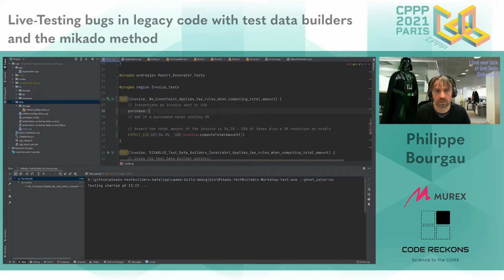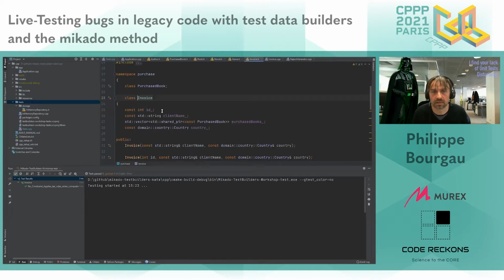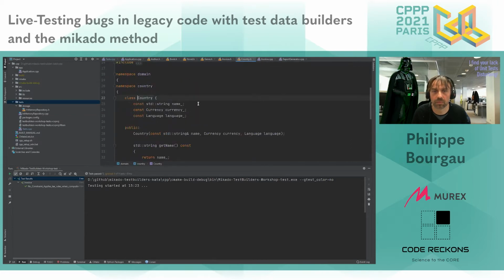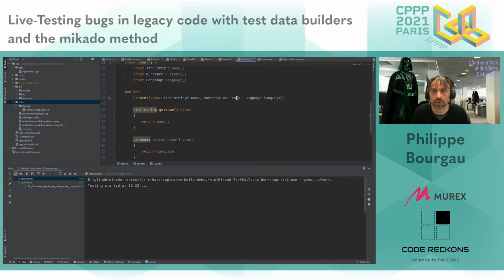So purchase invoice, and we'll send it to Jane Doe. Okay, and the country. So we still need the country. So let's add an include for that. That's okay. And then here we need a country. So let's check what this country is. So domain, country. Can we find this somewhere? Yeah, here it is. Domain, country. It's got a name, a currency, a language. Currency is an enum, so that's going to help us. And language is an enum. So we should be able to instantiate this country.